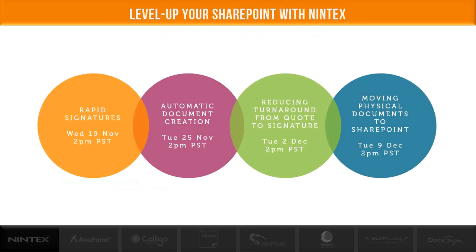But today we're looking at physical documents. That was all very well and good for people who have that electronic access, but you would also have a bunch of physical documents that are either printed out on paper or stored in your email system. So we're going to help you understand how to get that into SharePoint today. So we can flip forward to the next slide.